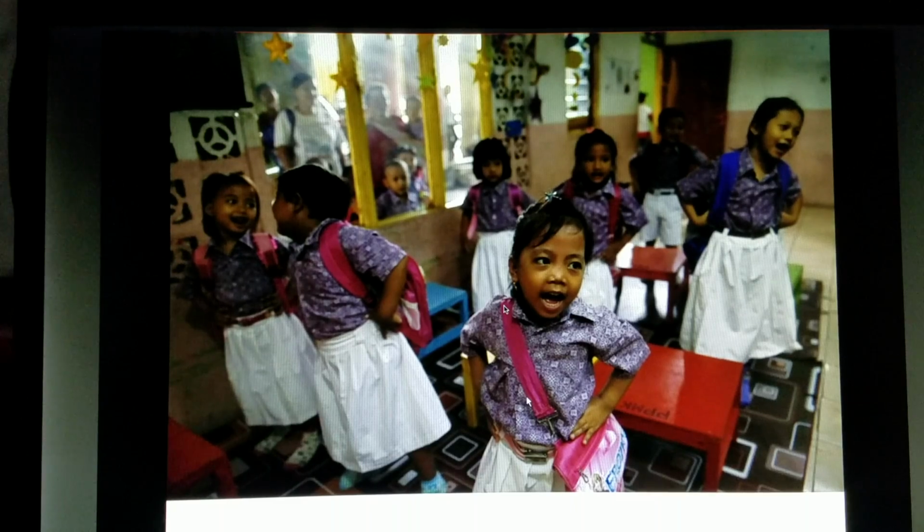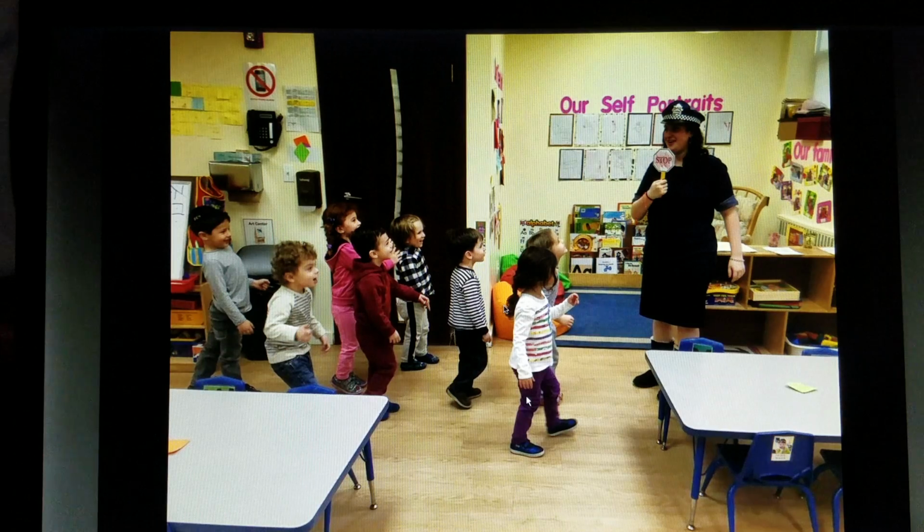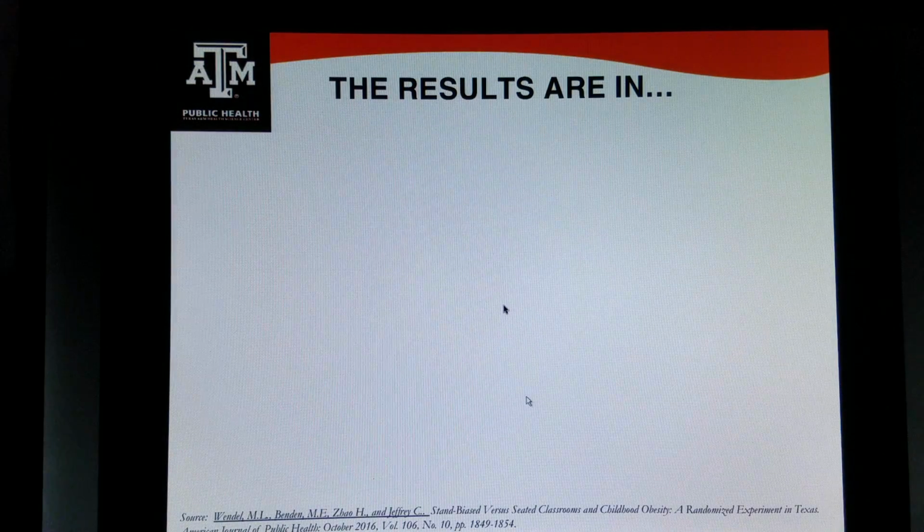In some of our K through 5 classes, some of that movement is the traffic stop game, and they learn some of the other life skills. So this doesn't have to break the bank, and there's some really cool things that are happening. I've learned from some of the educators out there.